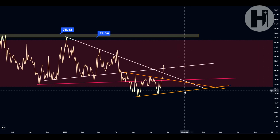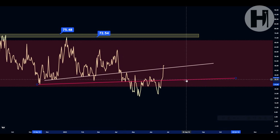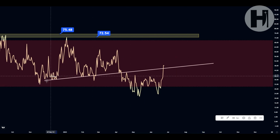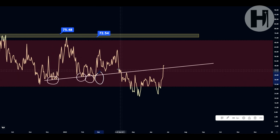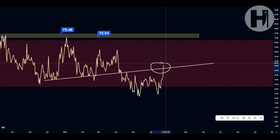It may be a little messy, so I'm just going to remove all of the support and resistance levels for now so that it's easier for you to follow. So the white trend line over here, as you can see, we have tons of backtests of support. And right here, you're breaking it as resistance.